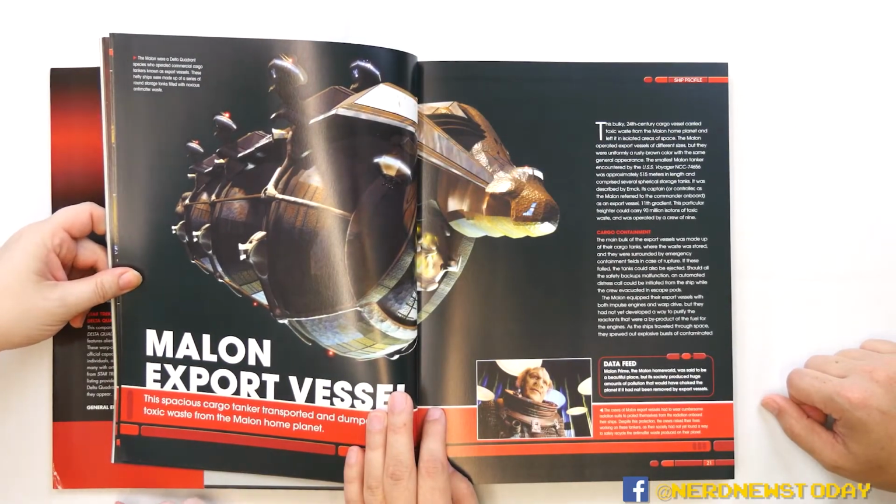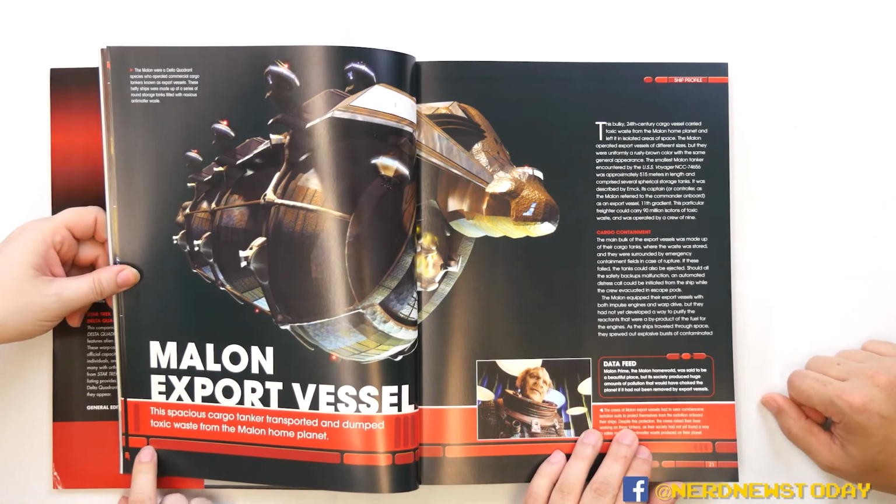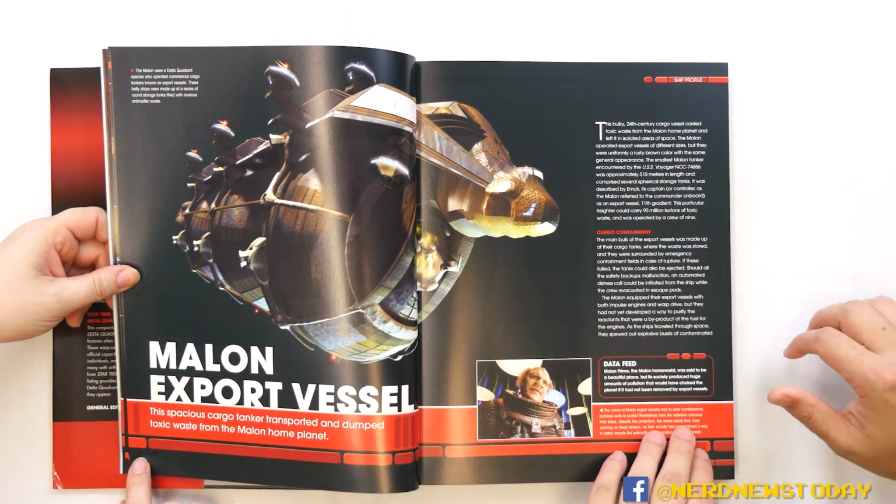As you can see, the layout of these books is the same as pretty much all of the other Shipyard-style books. You get a 2-page spread for each ship.